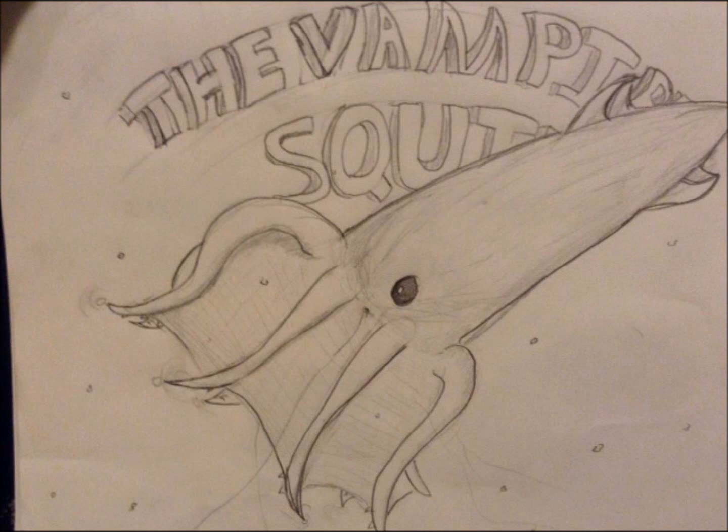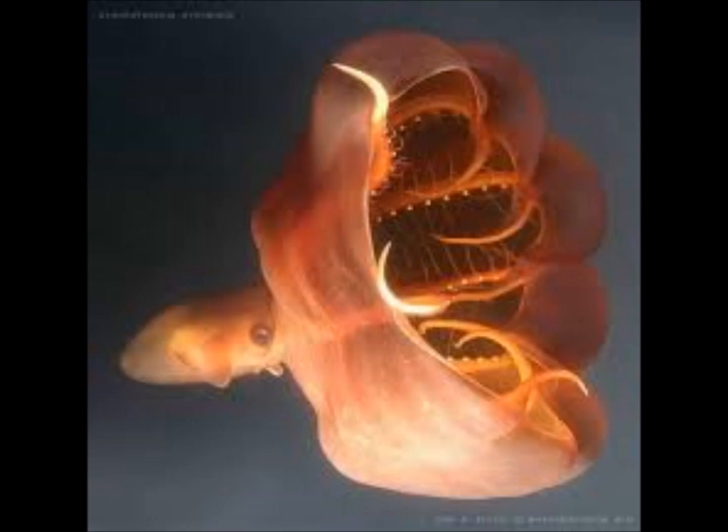The vampire squid, Vampyroteuthis infernalis, is a fossil animal. Fossil animals are animals that have gone through very little change from when they were first alive, before the dinosaurs. The vampire squid was named for the cloak-like webbing connecting its 8 tentacles and because it sometimes has red eyes.